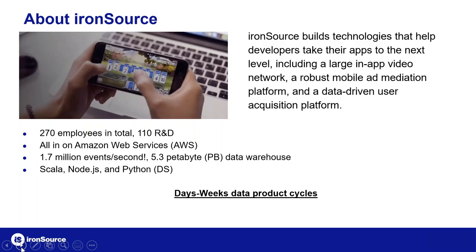So hi, my name is Siva Feldman. I'm working for IronSource Mobile. IronSource Mobile is a P&L in the IronSource family. Basically, we are developing and operating a large in-app video network and mediation and user acquisition platform. We are 270 employees in total, about 110 people in R&D. All our infrastructure resides in Amazon Web Services. We are receiving about 1.7 million events a second and holding right now 5.3 petabytes of data warehouse. Our major development languages are Scala, Node.js, and Python for data science.